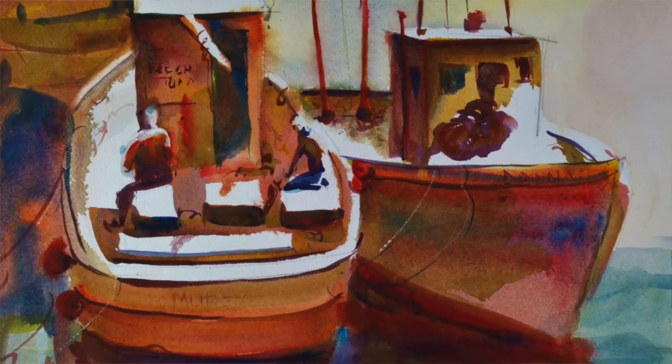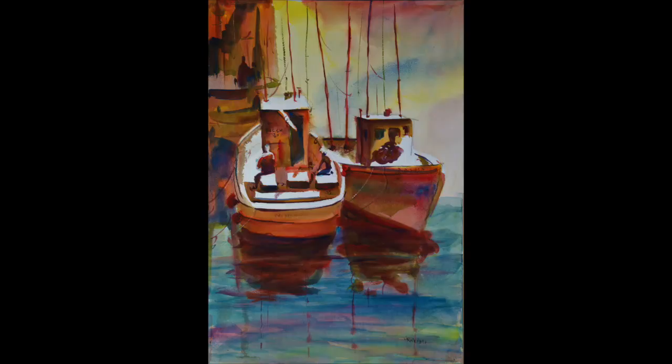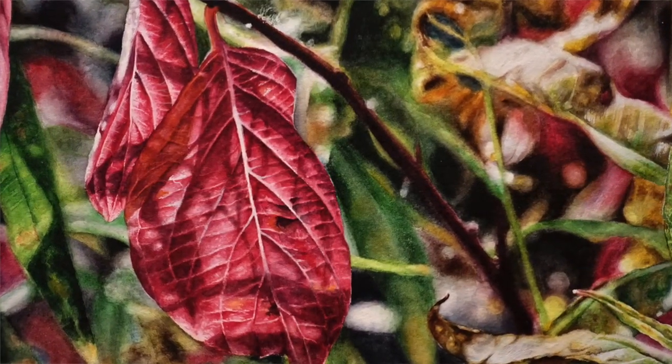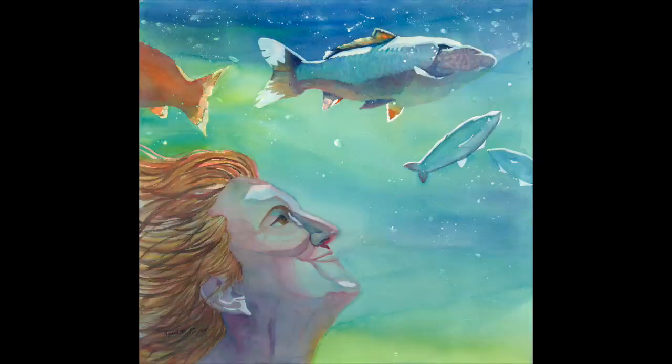I loved the simplicity of the boats and the color. I thought you did a great job. Here, I really liked your background and how you had that focal point on these leaves. This I thought was interesting too. It just gives such a sense of whimsy. And how interesting to look at the fish up here and the person below, and your use of color is very well done.